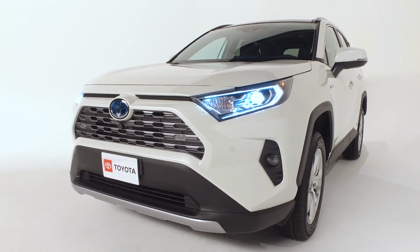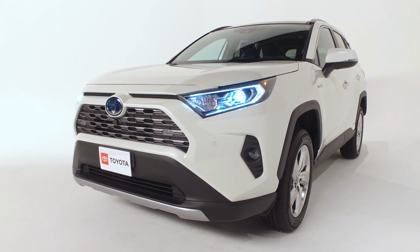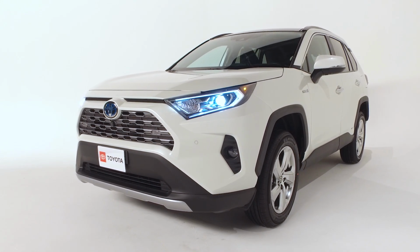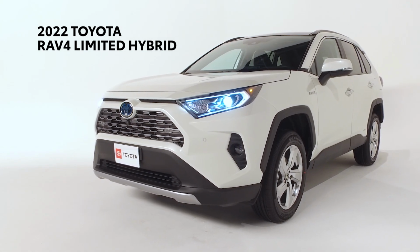Remember, every Toyota comes with Toyota Care, a complimentary maintenance program covering all factory-recommended service for 2 years or 25,000 miles, and roadside assistance for 2 years, regardless of mileage. Powered by efficiency, it's the new Toyota Rav4 Limited Hybrid.